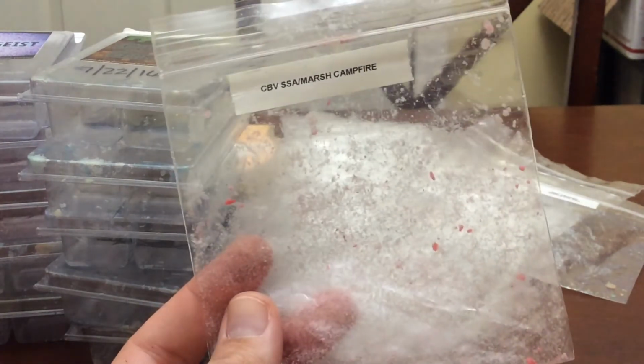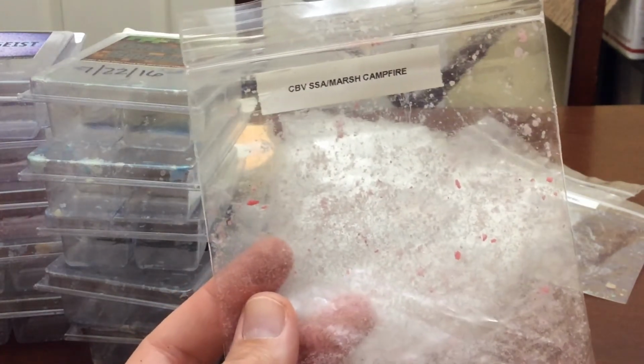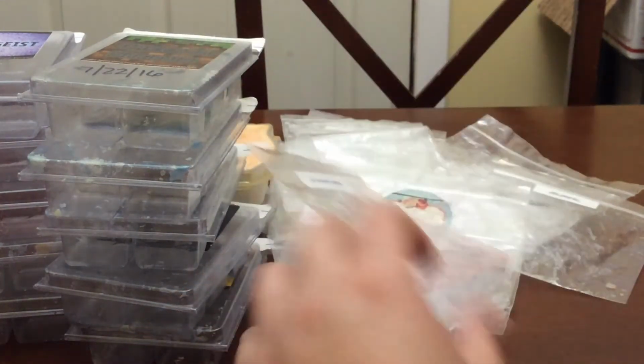Candles by Victoria Salty Sierra Marshmallow Campfire. This one was real good. It wasn't as strong as I had hoped, but it still smelled really good.